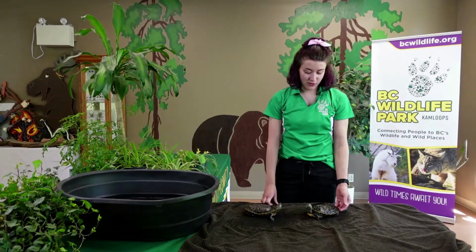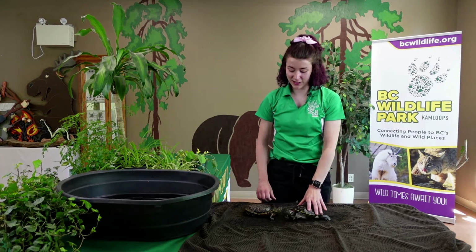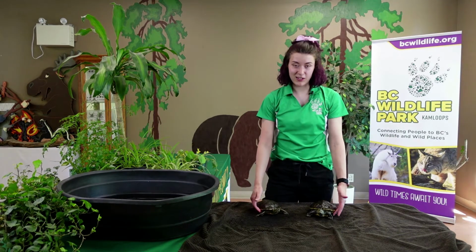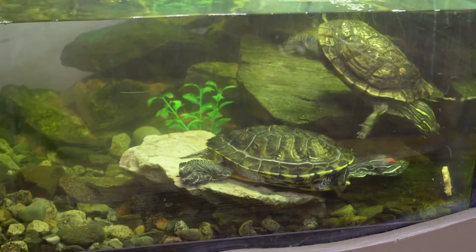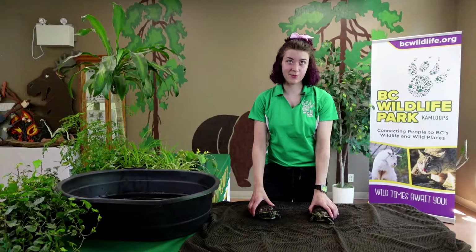So they may think they're doing the right thing, but actually that causes a lot of problems for the native species like the western painted turtle. Because every species of animal has specific needs for food, water, shelter, and space. And it just so happens that these two turtles have very, very similar needs, and so they end up competing. So the turtles' shelter and space needs are tied to their habitats.